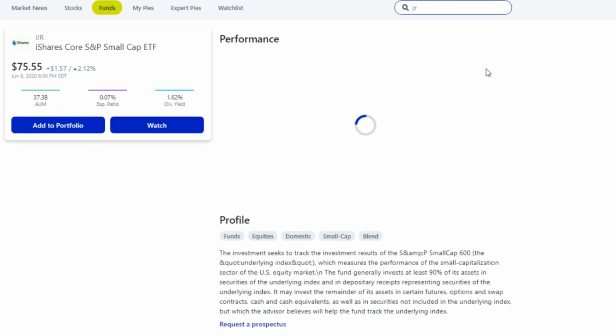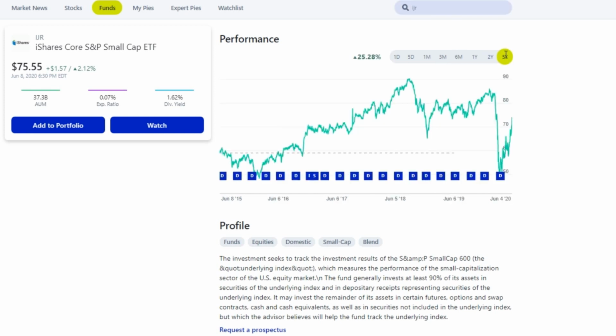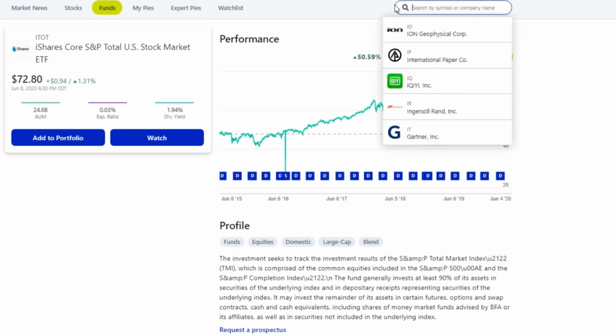So if we look at IJR, this might be a bad representation as well, because stocks are really heavily pulled back right now. But anyway, if you look over time, generally speaking, small caps way outperform the large caps. So this is basically going to be looking at the majority of the companies in the S&P 500, but also including a whole bunch of other small cap companies as well.